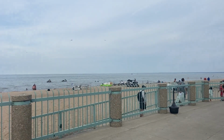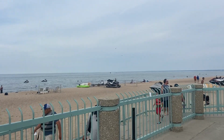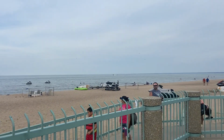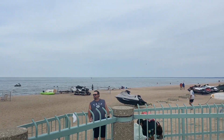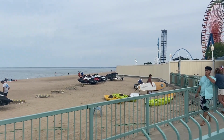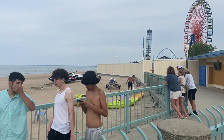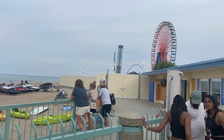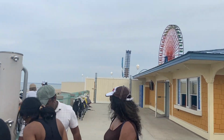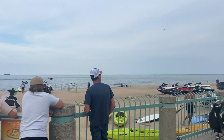You can see all of the jet skis and stuff that are available for rental out here. If that's something you would like to do, it is something you can do here at Cedar Point. It is not something that I would do, but it is an option for people who would want that.